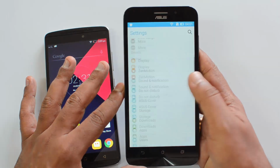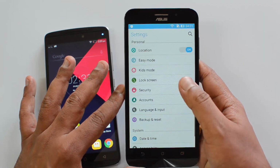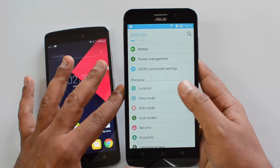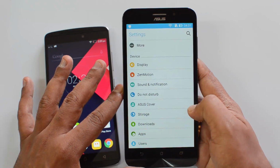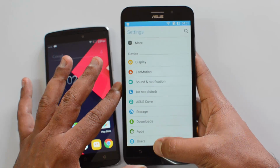You can see the customized settings panel. We have options like kids mode, then we have ASUS customized settings, additional power management tools. You also have support for ASUS cover. So there is a good amount of features included.